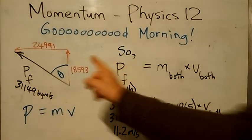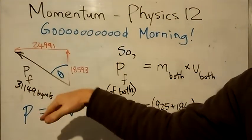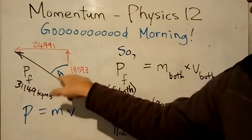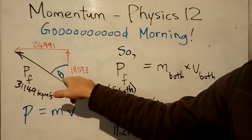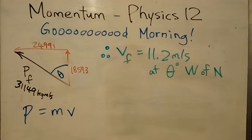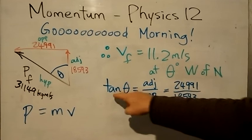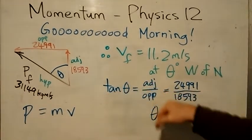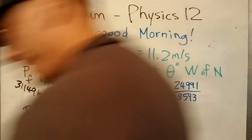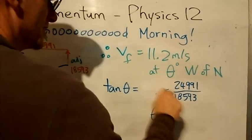Let's find out what this angle is too, because velocity isn't just speed, it's the direction that it's moving in. So we know that it's not going north, it's west of north. But how much west of north? We'll find that theta right now. Numbers, we get tan theta is opposite over adjacent, like TOA, T-O-A, should be, not A-O. Opposite over adjacent, which I did here, but not here.